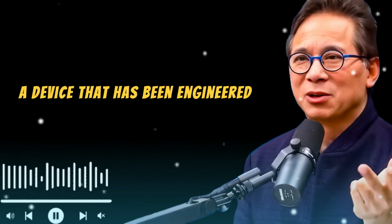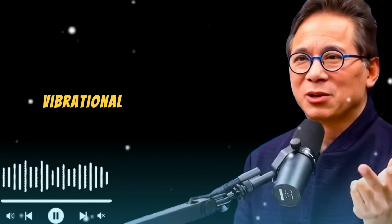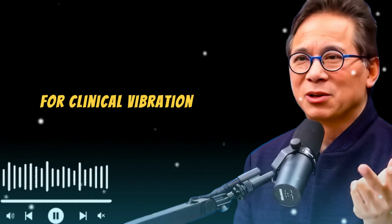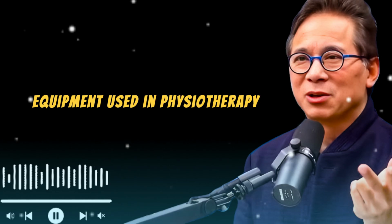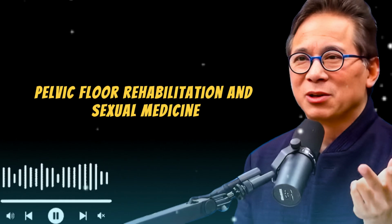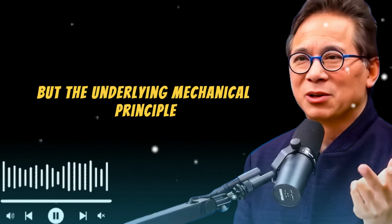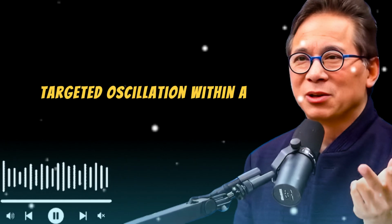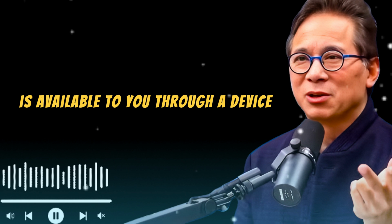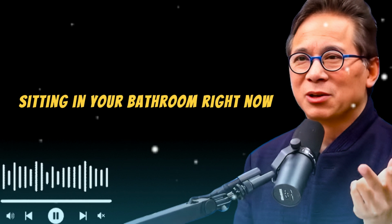A device that has been engineered to deliver consistent vibrational frequency output within a defined and reproducible range. Medical device manufacturers charge thousands of dollars for clinical vibration therapy equipment used in physiotherapy, pelvic floor rehabilitation, and sexual medicine. But the underlying mechanical principle, targeted oscillation within a specific frequency range delivered to a precise anatomical structure, is available to you through a device sitting in your bathroom right now.